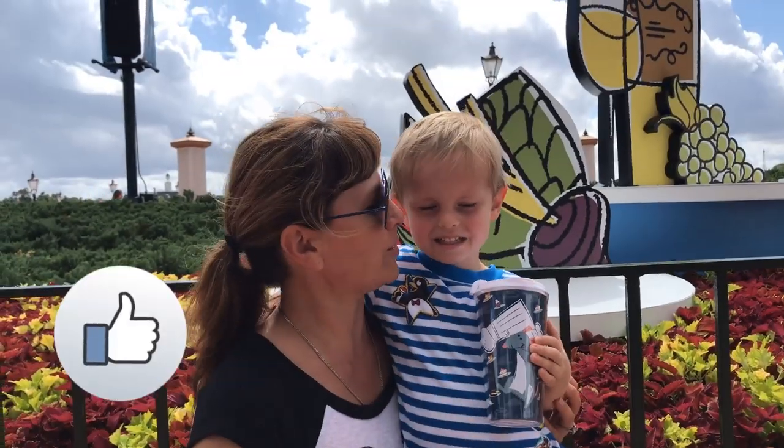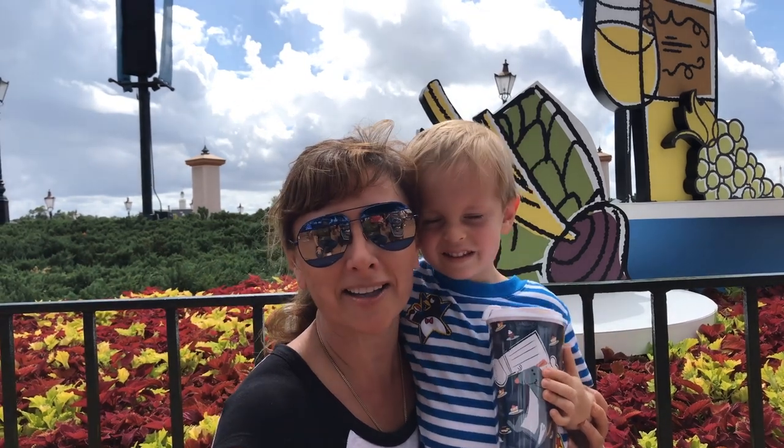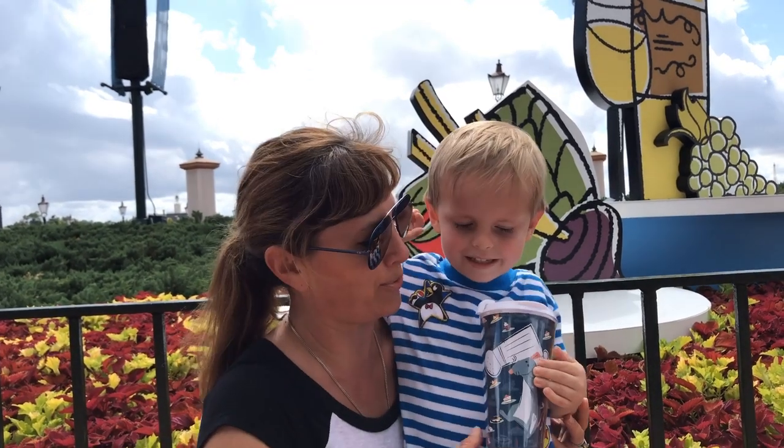Was it fun, Bruce? Yes. Finding all these Remys everywhere? Yes. It was so fun. It was a lot of fun. It took us a while to go through the whole Epcot and to different places. But it was a lot of fun, and Bruce got this cup.